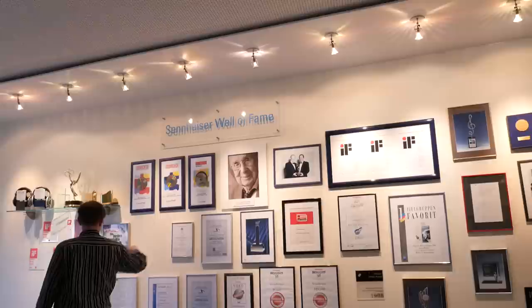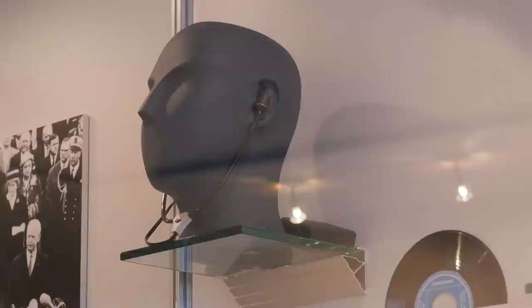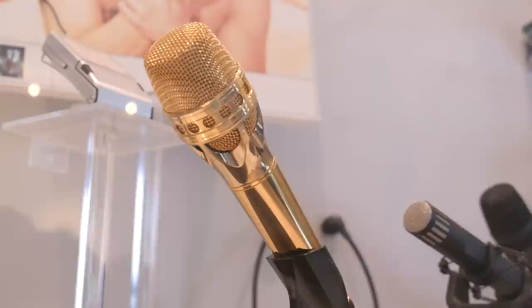And then they also had another little wall of fame inside that they let us have a look at. So they've got Grammys, Academy Awards, all kinds of other awards, and then some really cool products in the case across from there. Some stuff that they've never even actually released because they just couldn't find a market for it, but was super cool.